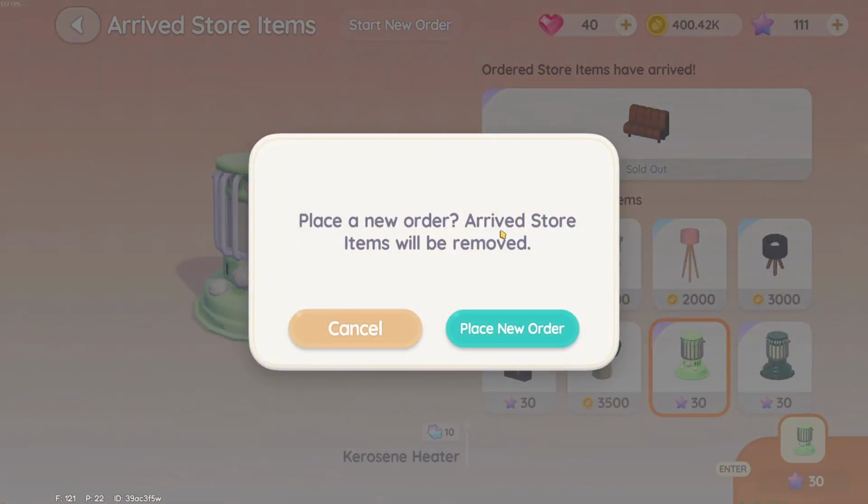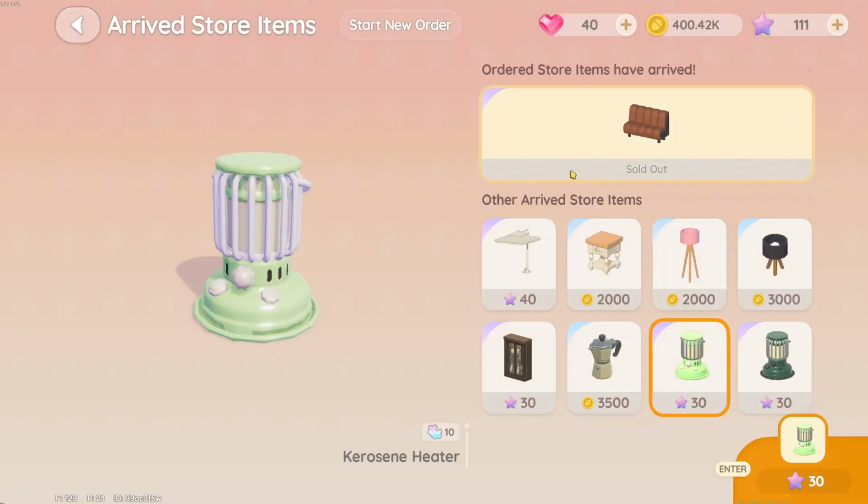Place new order. It says arrive store items will be removed and then place new order. So again, this will be removed if you don't purchase it now. So next time the store items arrive in the ordering machine, it will be different, I think. But yeah, that is it.